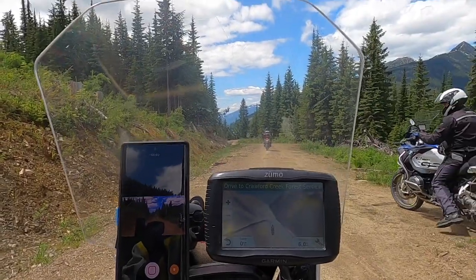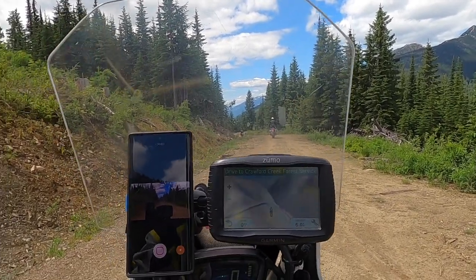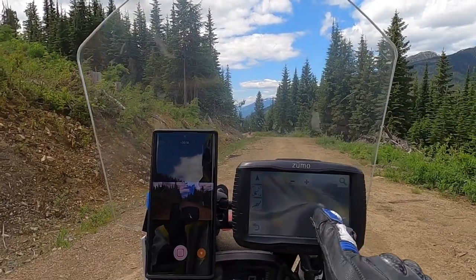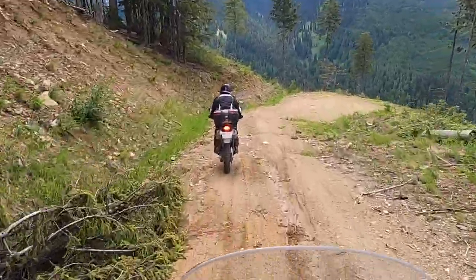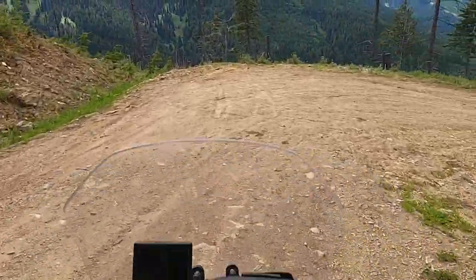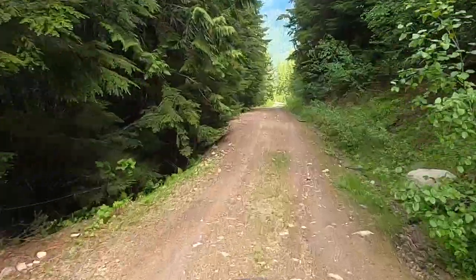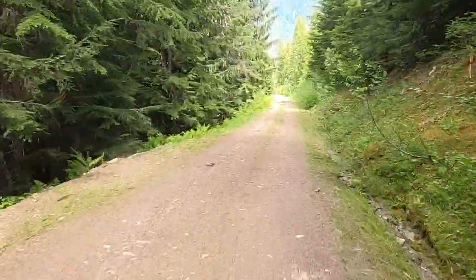So this is the top of the mountain. And now we're heading back down. It's a pretty nice view even on the GPS here. Holy crap, look at that, the big valley. That looks pretty steep. If you're going through, it's so nice and cool, but if you're stopping, it's like, holy crap, it's warm.